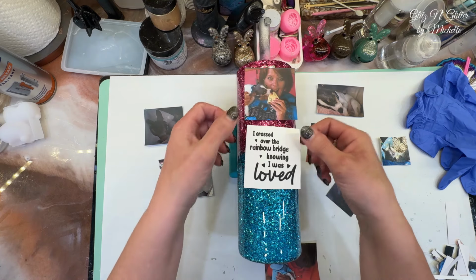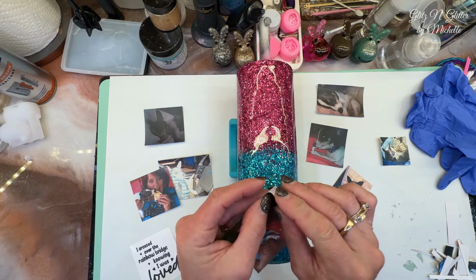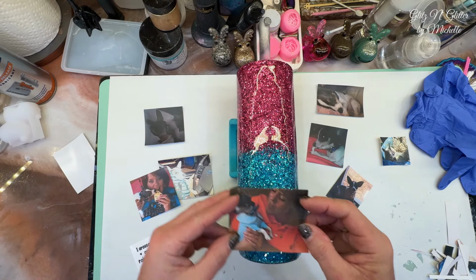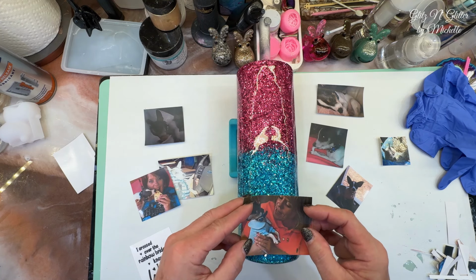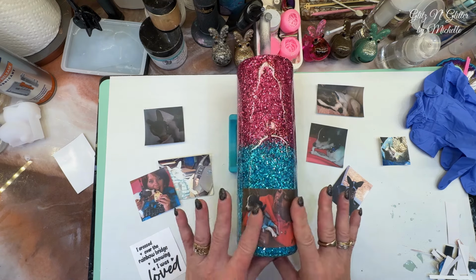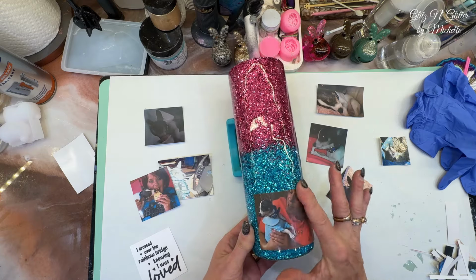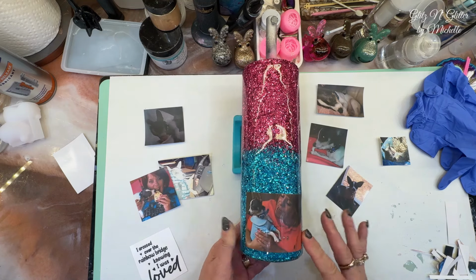So I think I'm going to start here on the front and just start putting the pictures on, because there's really not a front or a back to this. And it's just like putting on a vinyl wrap. It's just a little easier because it's a lot smaller. So this is gonna have extra layers of resin on it because of all the things we're putting on here.